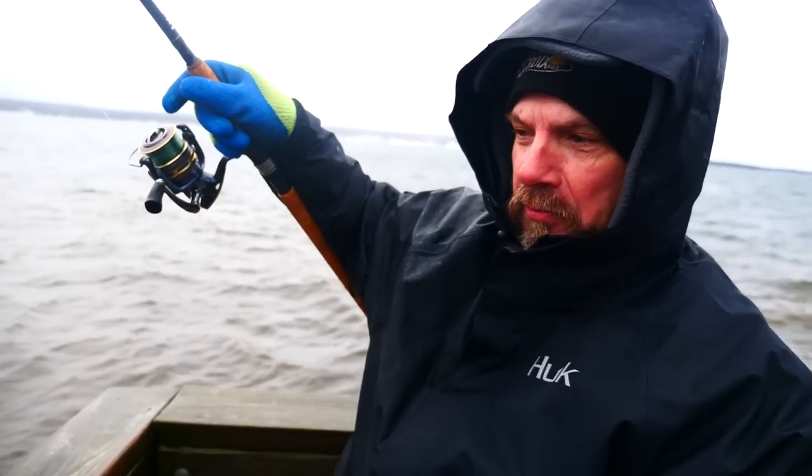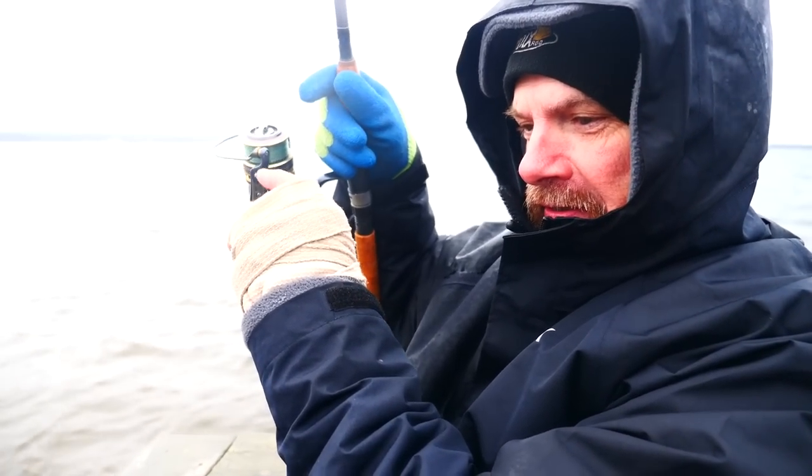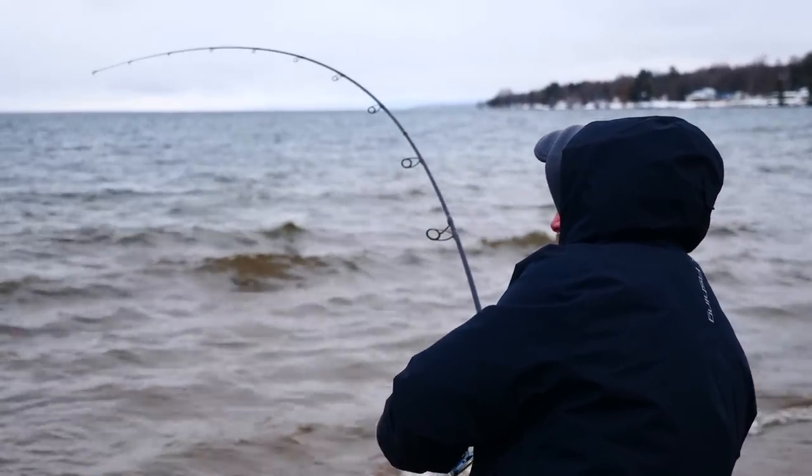Yeah, Kyle, he hooked one, and I looked over and I seen the other rod going with it. So we got a double, baby. Take some drag, baby.